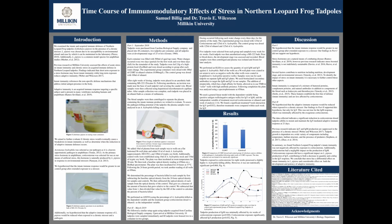So overall, we found that Lithobates pipiens' innate immunity was not negatively affected by the exposure to a corticosterone stressor. Now, we're not sure that this is the end of the story. We think that maybe if Lithobates pipiens is continually stressed over an extended period of time, innate immunity might be broken down by the presence of that stressor, especially in the absence of a good food source. This is something that we just need to do further research and more investigation on.